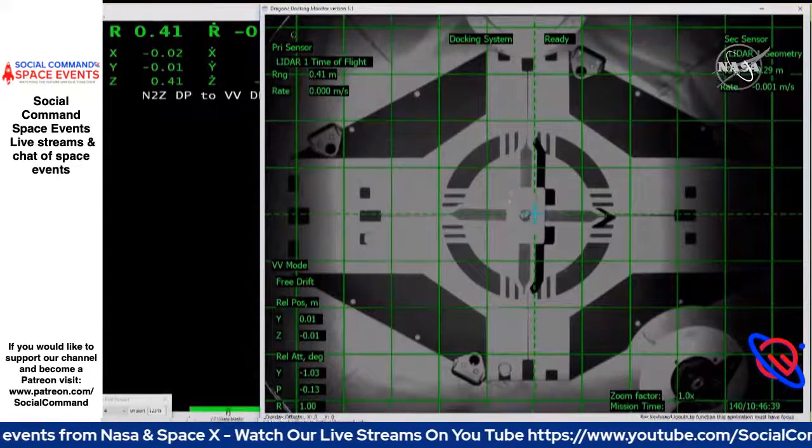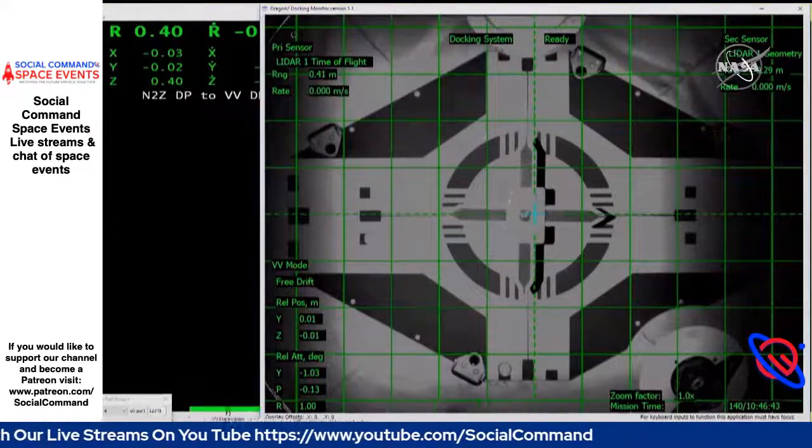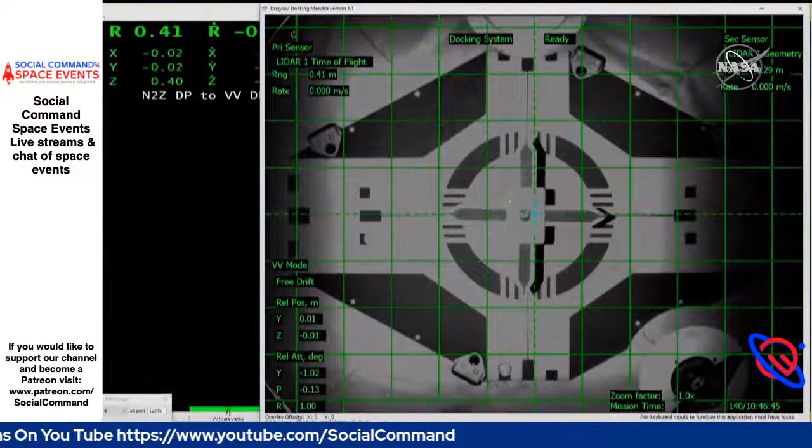Station, Houston on 2 for Kate. MCS configured, proceeding with hook driving. Copies.